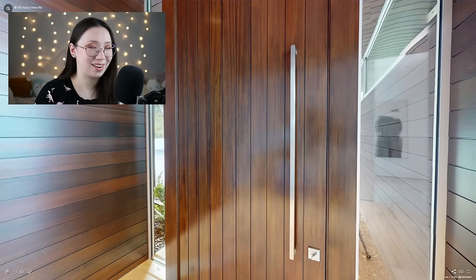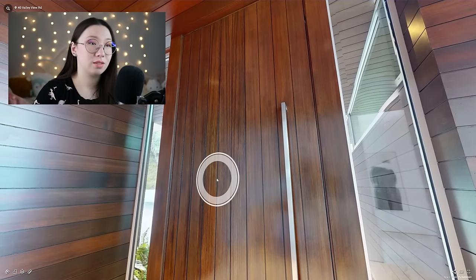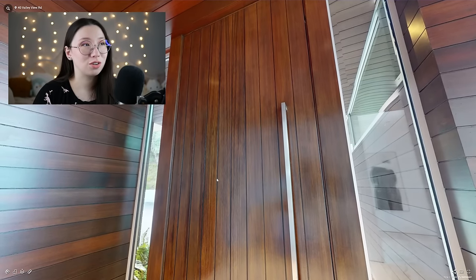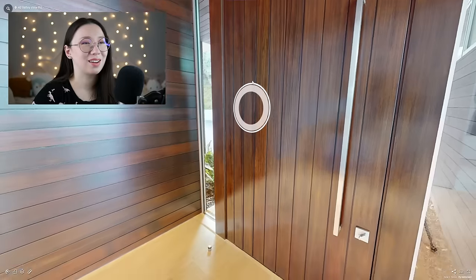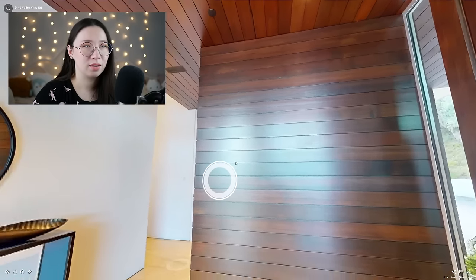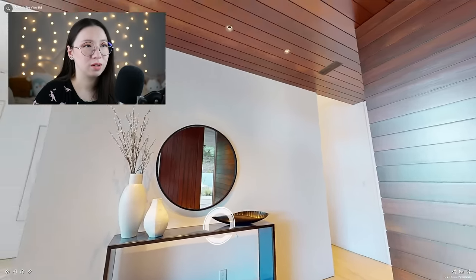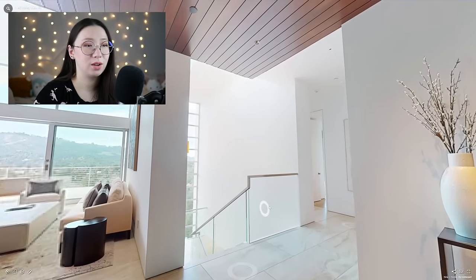I found the front door. At least I think it's the front door. It's a door. It's really big. If it's not the front door, I would be very surprised. I love these giant front doors. They're so extra. And I feel like opening it, if I had this door, it would feel like a chore. But they're just so dramatically big and heavy looking. I kind of love it. A lot of wood. But I like the wood panels for the ceiling. I think it's very nice looking.